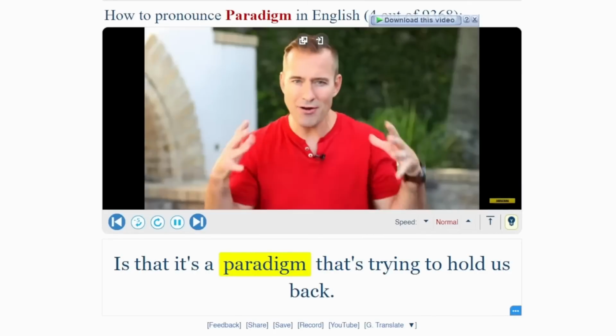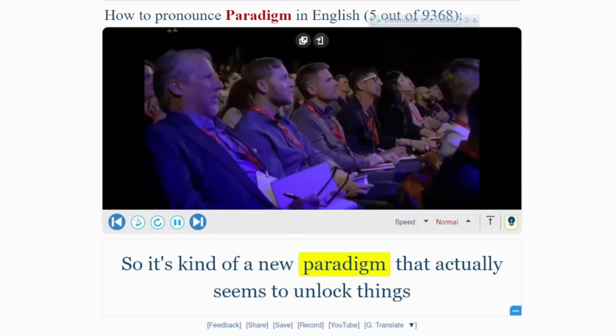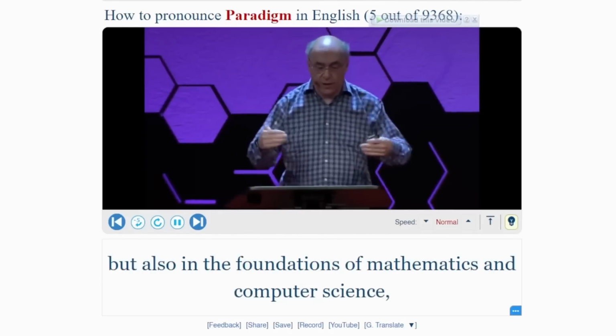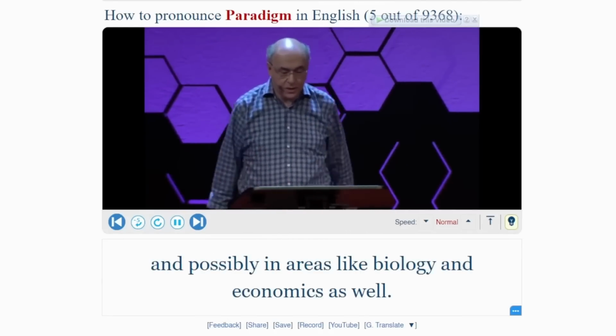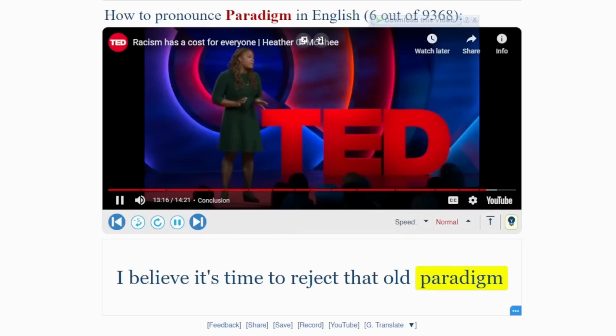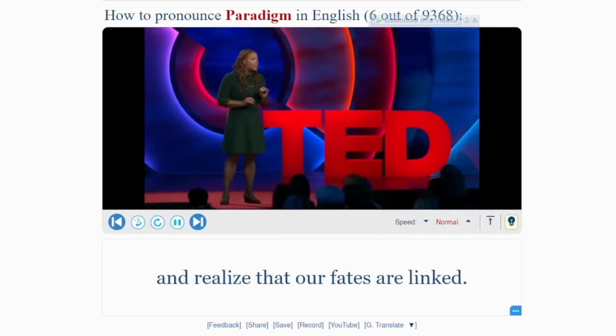Is that it's a paradigm that's trying to hold us back. So it's kind of a new paradigm that actually seems to unlock things not only in fundamental physics, but also in the foundations of mathematics and computer science, and possibly in areas like biology and economics as well. I believe it's time to reject that old paradigm and realize that our fates are linked.